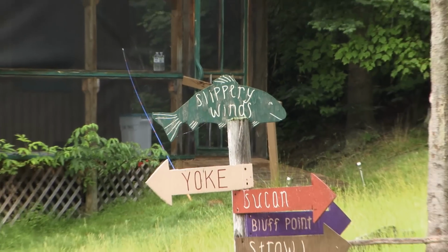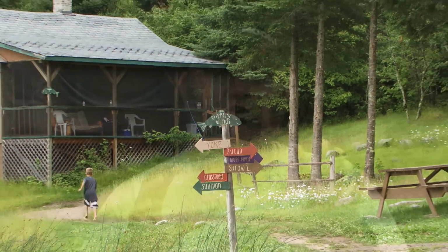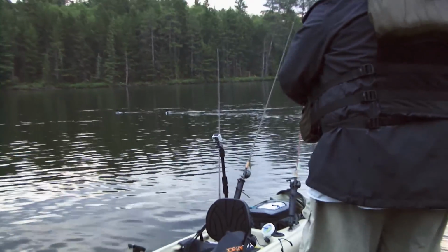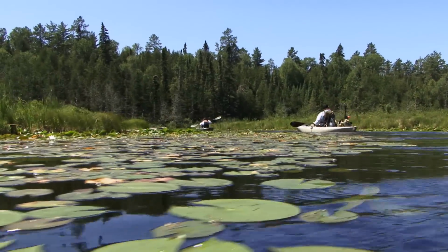So Slippery Winds Lodge is made up of six separate lakes. Each of these lakes all maintain the characteristics of the rugged Canadian North Woods, but they all have a little bit of their own personality. Smaller bays in some lakes, larger bays in other lakes, little secluded pockets, creeks that feed back to backwoods, little pockets and places that you can't get to in a motorboat if you're a kayak fisherman.